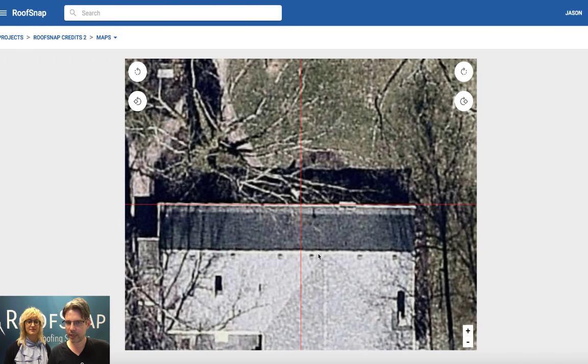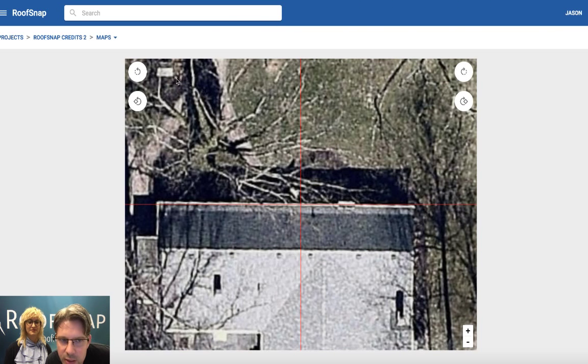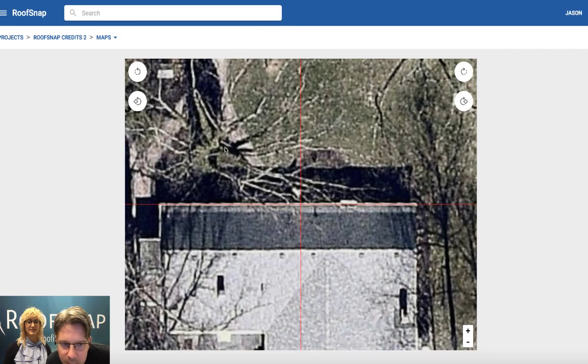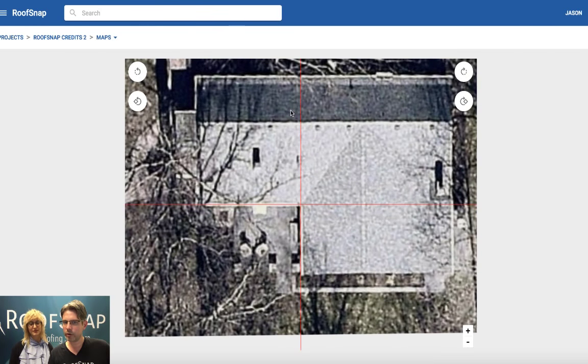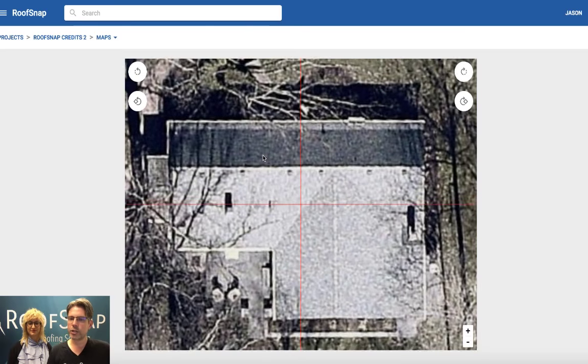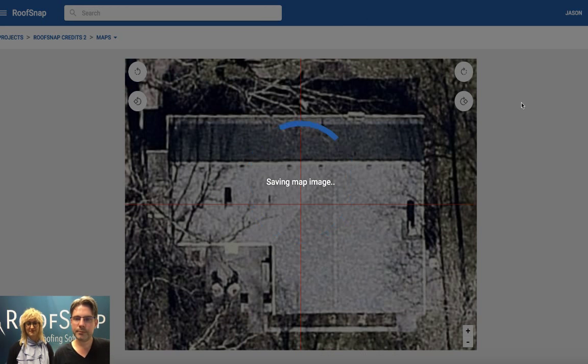I can come down and I can use the gutter, and actually when I look at the gutter, it appears that maybe I should rotate it just a little bit back the other way. And I think that looks pretty good. I could even come down here and use this inside corner and make sure that I'm straight. The straighter you make it, the easier it is to sketch in RoofSnap, but you don't have to straighten it. We just recommend it. Then we'll save the image. There's a little save button up here in the upper right.